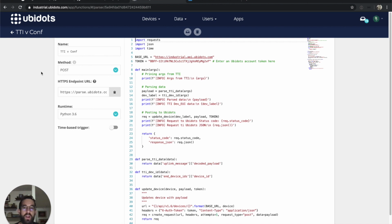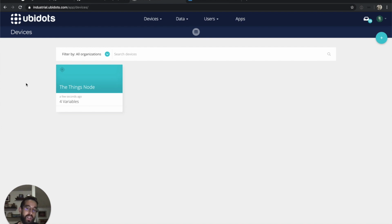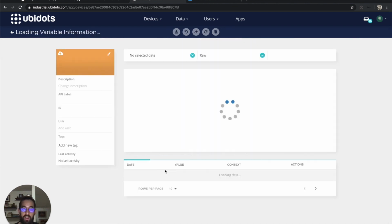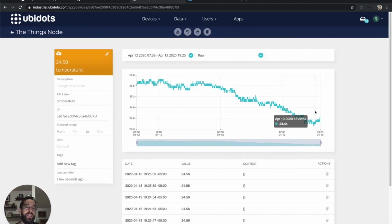So here to find the devices, I'm going to click again on the devices menu and in its namesake option. As we can see here, we have already a device created. It is called the Things node. If I click on it, I can see the variables. And again, if I click on one variable, I will see the historical data we've been collecting from the Things node back in Amsterdam from the last few days.